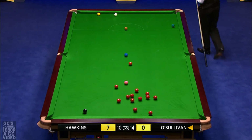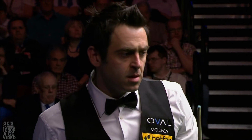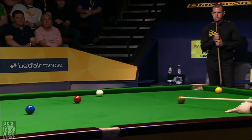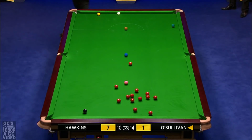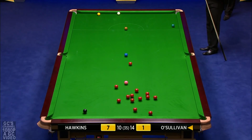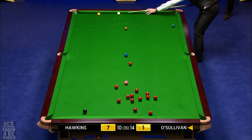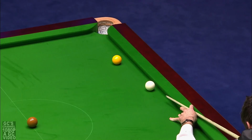Very rare these days you see top players play a double, but that's a double that could be the catalyst of making a rather large break in this last frame of the afternoon session. Funny enough, that double was his first pot for 18 minutes, and he's got an angle to get up to the red above the blue.